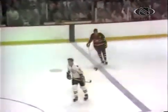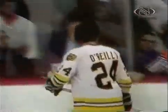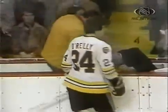Now Lambert in over the line to the right side. Tremblay couldn't get it. And it's a penalty coming up here. O'Reilly arguing along with Milbury with the referee, Wally Harris. Boy, what a flurry that was by the Risebrough, Tremblay, Lambert line. Gilbert has just been outstanding here tonight.